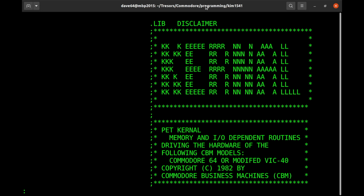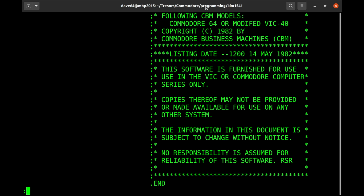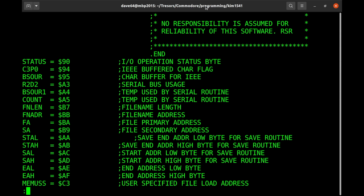If you look at the IEC routines in the VIC-20 kernel and the C64 kernel, they're almost a direct copy and paste. I chose to work from the C64 kernel sources only because I'm slightly more familiar with them overall, but you really could grab the source from any of the Commodore kernels that support IEC drives.